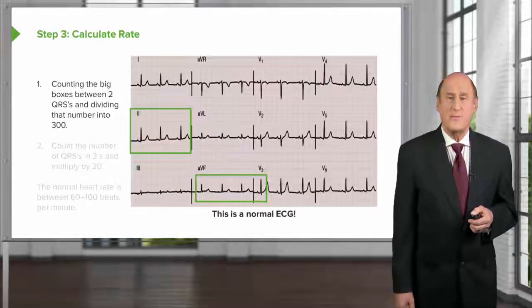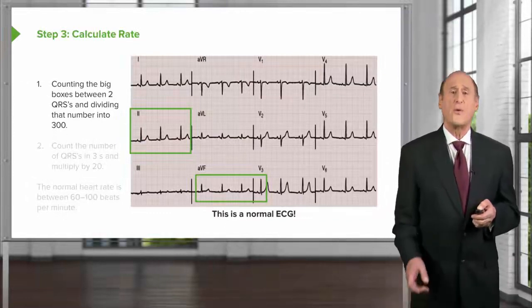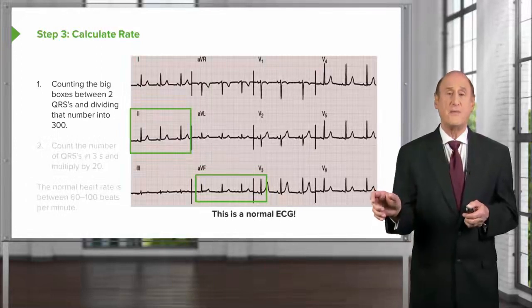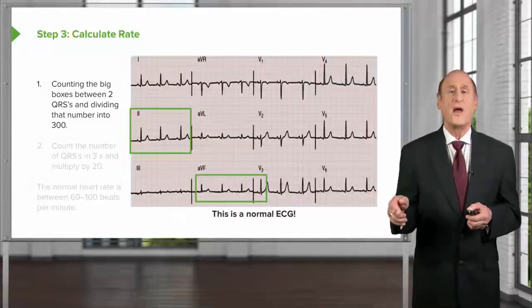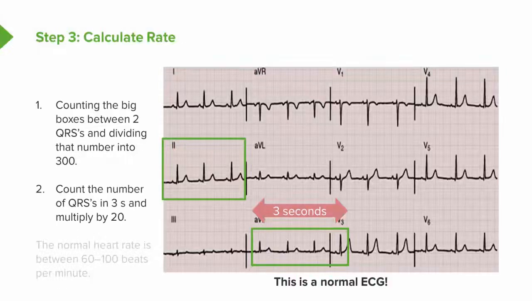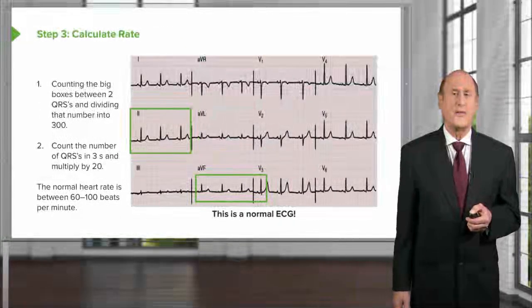In order to obtain the heart rate, you count the number of big boxes between two QRSs and you divide by 300. So if there were 2 big boxes between the 2 QRSs, that would be 300 divided by 2, or 150. If there were 3 big boxes, that would be a rate of 100. If there were 4 boxes between the 2 QRSs, that would be 75. You can also do it by counting the number of QRSs in 3 seconds. Remember, the ECG is moving at a certain rate. You can calculate a number of seconds and then multiply by 20, but usually we use the rule of 300 mentioned before. It's important to note that the normal heartbeat is 60 to 100 beats per minute. So now we have the heart rate. By the way, the computer's almost always right on the heart rate.